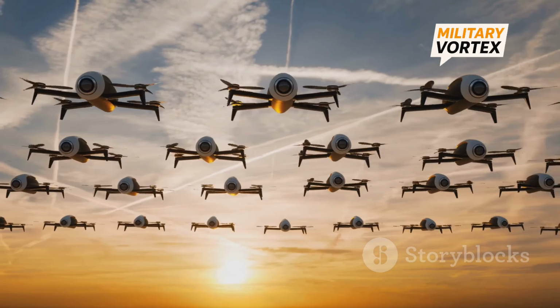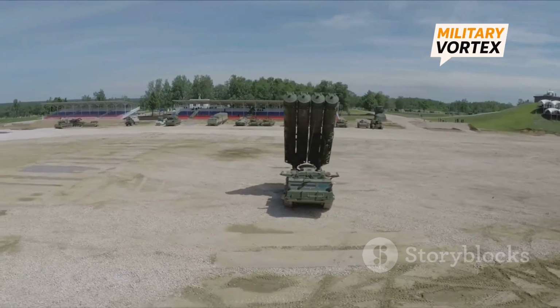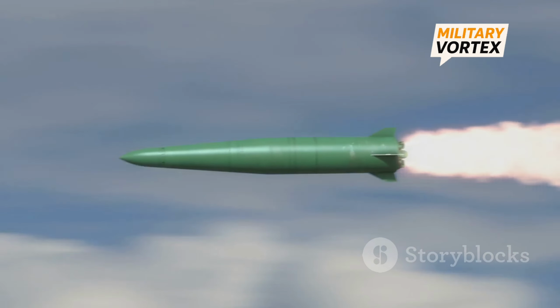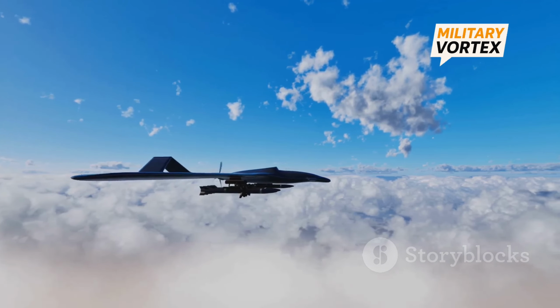Russia often deploys these drones in swarms. This tactic is specifically designed to saturate and overwhelm Ukrainian air defenses. It forces Ukraine to expend valuable and costly surface-to-air missiles. The drones also help map out Ukrainian air defense positions.